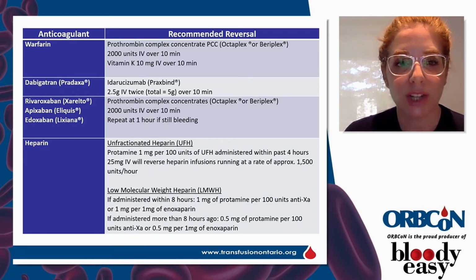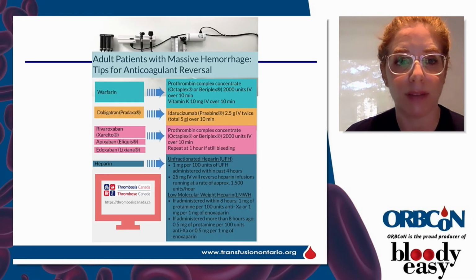Certainly, anticoagulation should be reversed as soon as possible, and there are specific reversal agents that should be utilized. So for warfarin and the direct 10A inhibitors, it's prothrombin complex concentrate, not to forget vitamin K for patients with warfarin-related bleeding. For dabigatran, it's idarucizumab. And for heparins, whether it be unfractionated or low molecular weight heparin, this is where we're going to consider the use of protamine. And this is also included in our infographics.